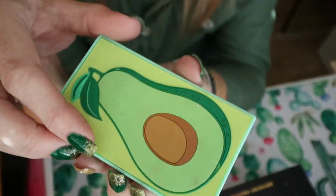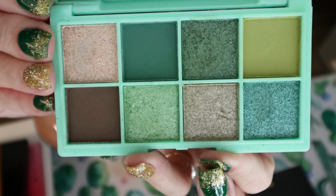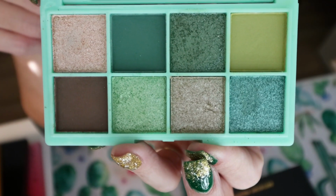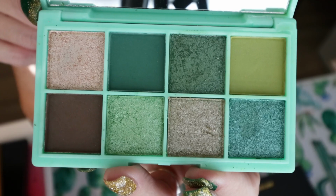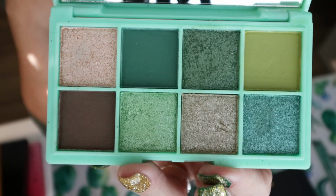And my only Makeup Revolution palette that I have is the Mini Tasty Avocado. I just love the color story of this, and honestly, excellent formula. I use this a lot in full faces of drugstore makeup, and this is one I actually reach for. And again, my only Revolution product.